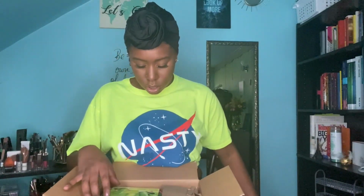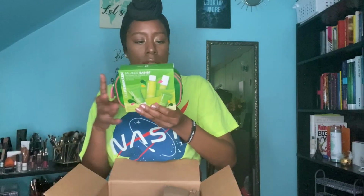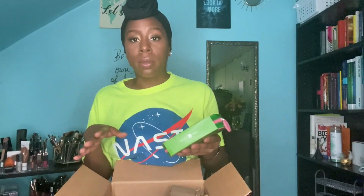All right, so first I'll start with this. So I have the OLEHENRIKSEN Balance Babies Mattifying Oil Control Set. So in this, you get a Pore-Balance Facial Sauna Scrub, Cold Plunge Pore Mask, Balancing Force Oil Control Toner, and Counterbalance Oil Control Hydrator. So this stood out to me because I tend to have like oily skin, especially in the warmer months. It gets pretty bad.